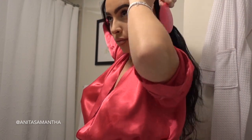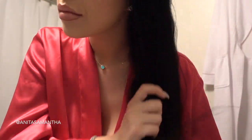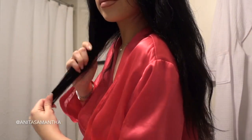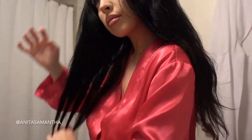So I like to just spray the keratin all over and then brush it with my wet brush to evenly distribute it. Then I take about a dime-sized, nickel-sized amount of the argan oil and only apply that to the bottom half of my hair and my ends. This really just moisturizes it and gets rid of any dry ends. You can see my hair is already looking healthier.